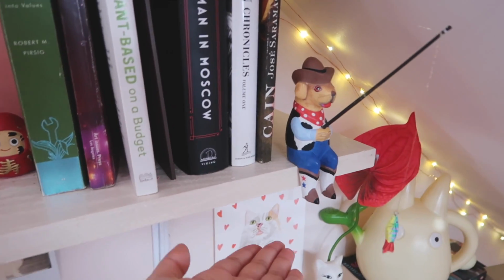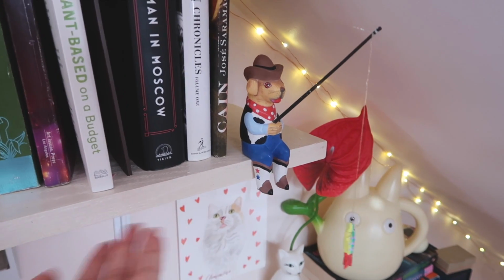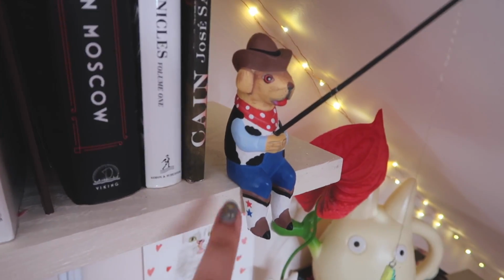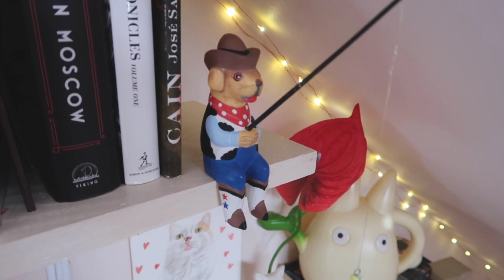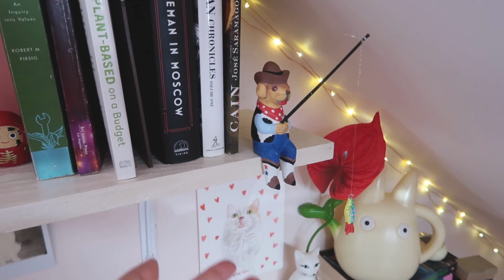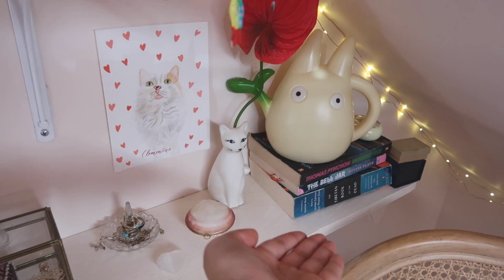Right next to my books, I have this adorable little dog that's just kind of fishing, hanging out on my shelf. I really like his cute little cow vest and his handkerchief that he has with his cowboy hat and his boots. Kind of sort of reminds me of like Animal Crossing characters when they're fishing. For the bottom shelf, I have more books.